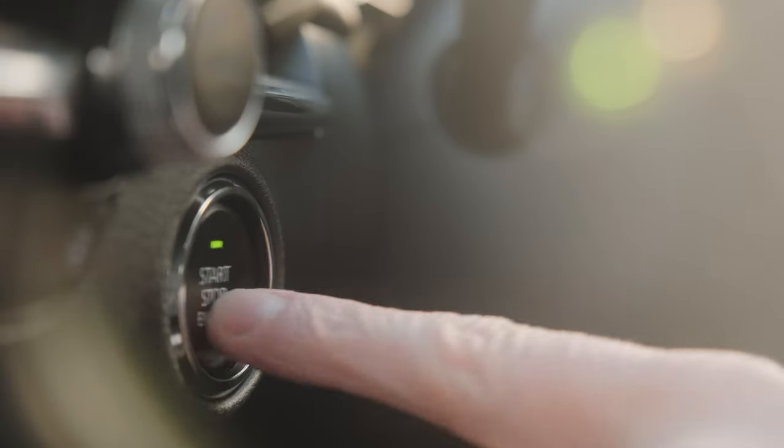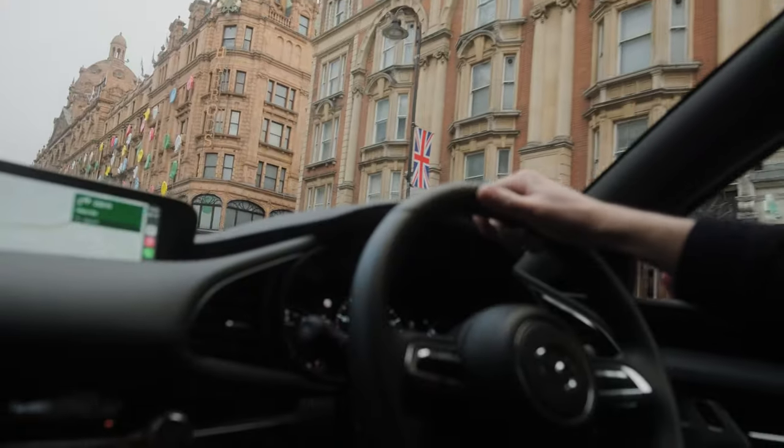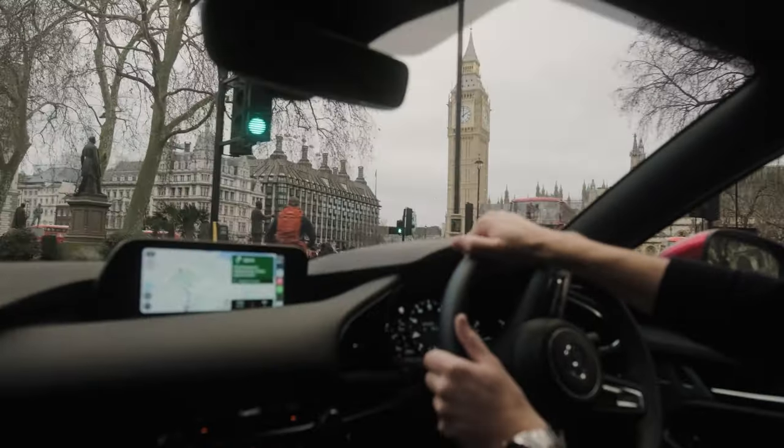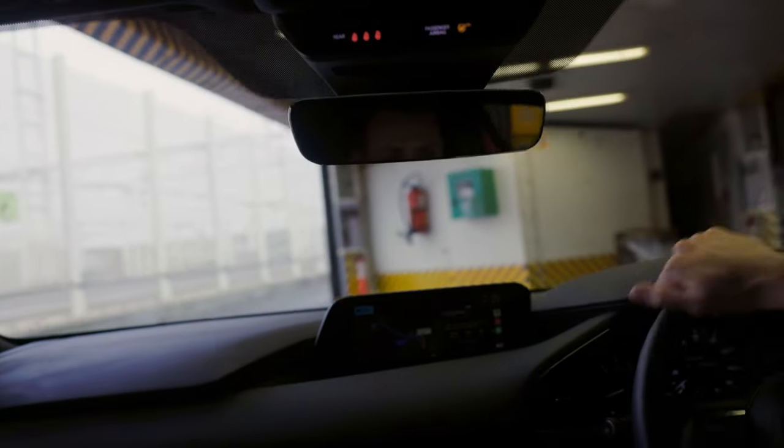Today, I'm driving the Mazda 3 from London to Paris as part of Mazda Discovers, a road trip series dedicated to meeting expert artisans and sharing their handcrafts. I'll be taking the car across the channel and then driving through France, taking the scenic route, of course.